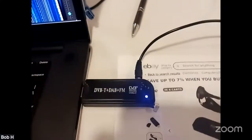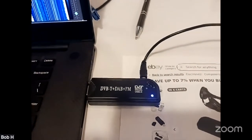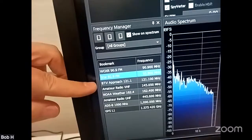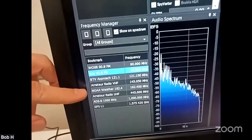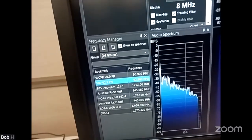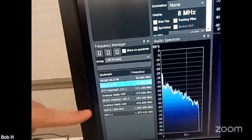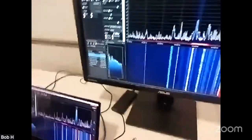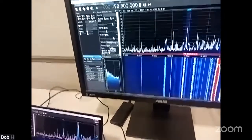I have bookmarks here. That's the device here. If you look at some of the bookmarks: FM radio, we have Burlington Approach on 121.1, NOAA weather, amateur radio. If we tune to ADS-B itself, you might get to see the digital data.